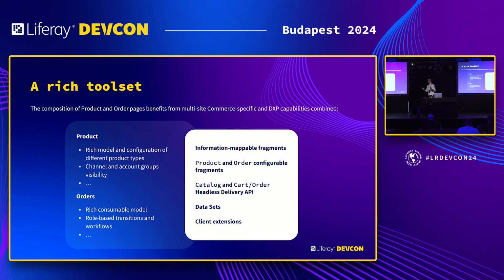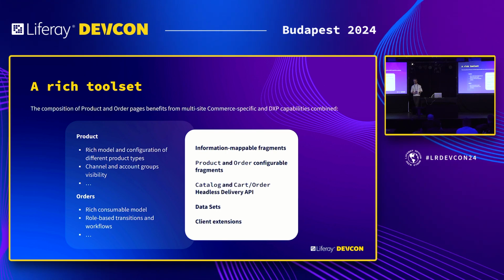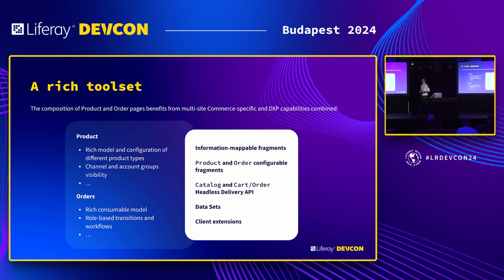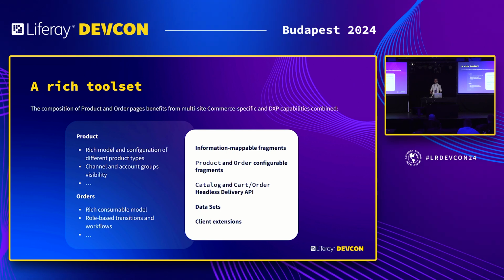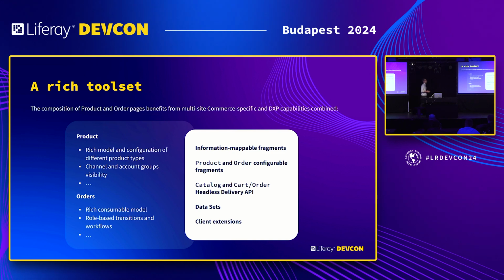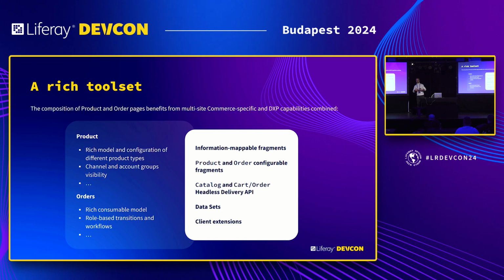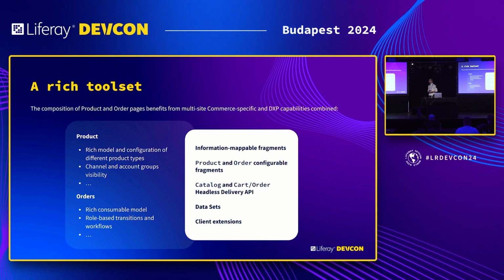Then let's not forget about the current capabilities that we already have at our disposal. We already have our own set of headless delivery APIs. We have them for the catalog at the level of the front store, and also for cart and open orders, the partition of order in general between the cart delivery API and the order delivery API for placed orders. And finally, in the demo that I'm going to show, we're integrating a variation of our use of data sets, which are going to be talked about more in depth in the following talk that's going to happen in a while.